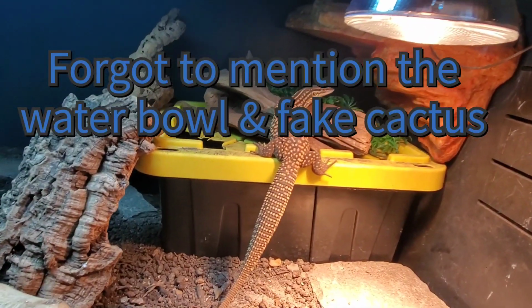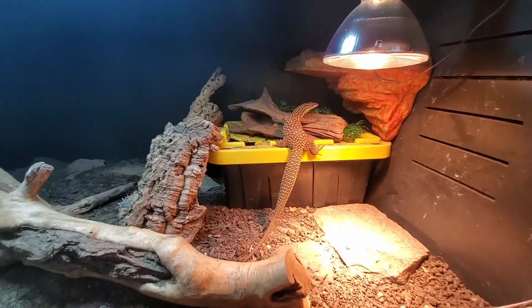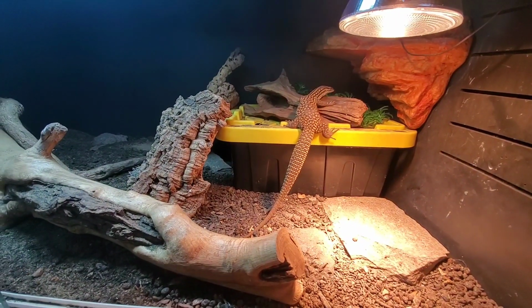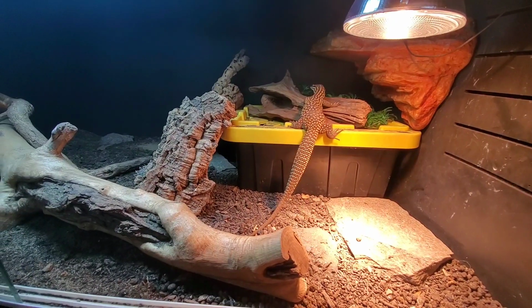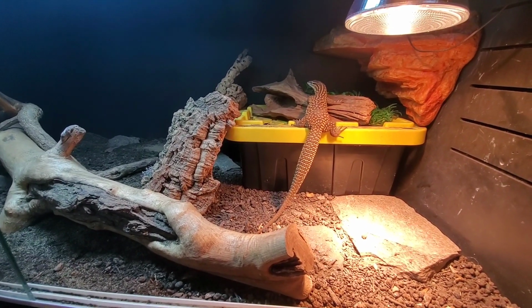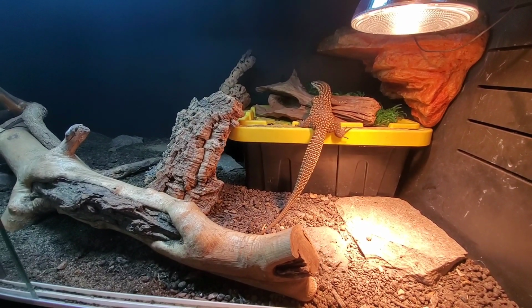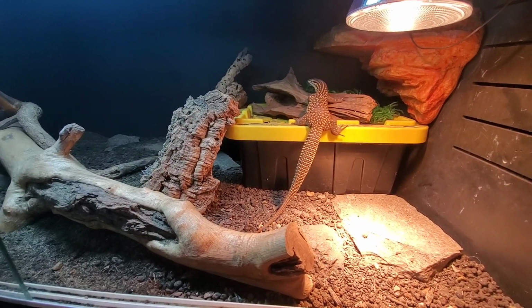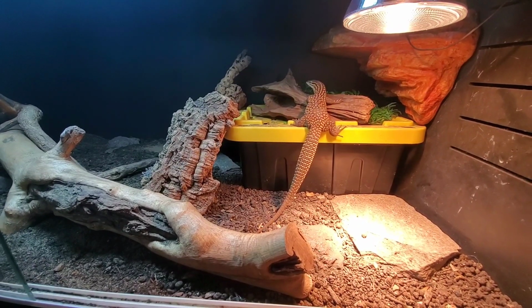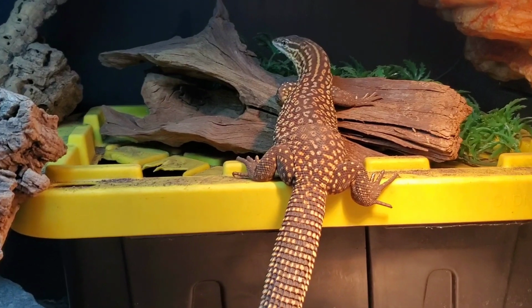So what I'm saying, guys, is whenever you're getting an Ackie Monitor, you have to keep in mind these guys are not going to thrive off of the items that you're going to find in the pet store. Sure, you might add one or two things to make the enclosure look nice, or just to add some decor. Even the food, if you're looking for crickets, mealworms, superworms, and if you're lucky and you have one of those pet stores that does sell dubia roaches, cool. Then you can get the food that you need to feed the animal properly.